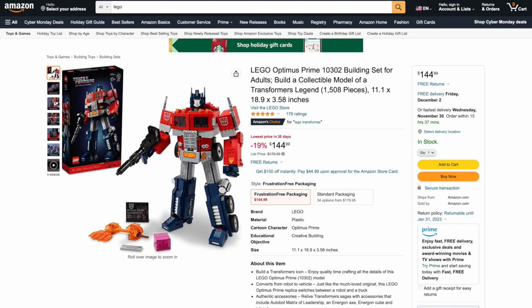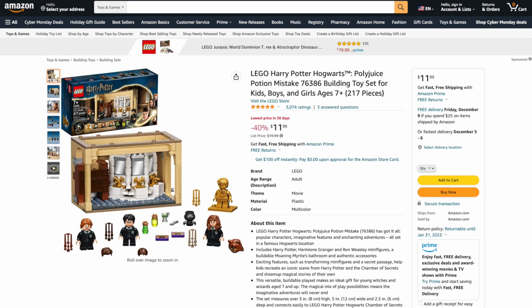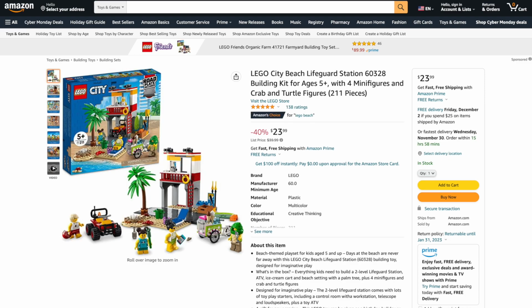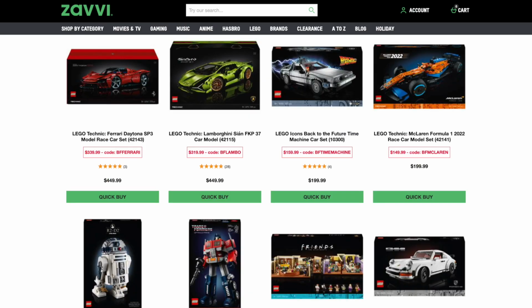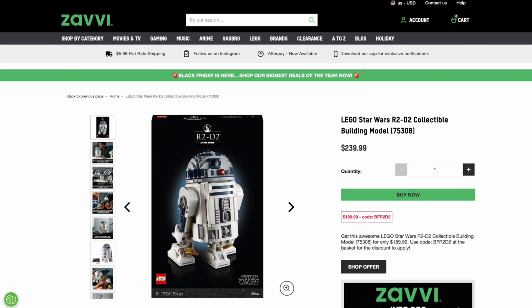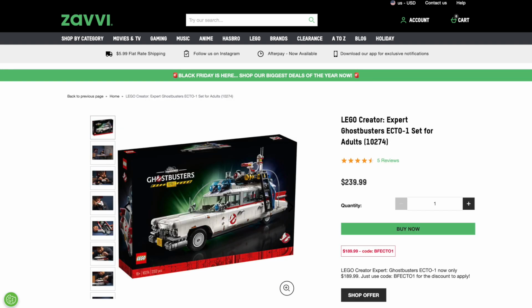First at Amazon, the LEGO Optimus Prime is 19% off, and the Marvel Advent Calendar is 47% off. Plus, there's sets from Harry Potter, LEGO City, and LEGO Super Mario that are all 40% off. Next up over at Zavvi, there's huge deals on LEGO, including the Ultimate Collector Series Millennium Falcon, Hogwarts Castle, AT-TE, and so many more. Plus, you'll get an extra $10 if you spend $100.